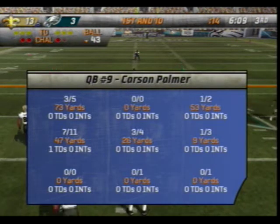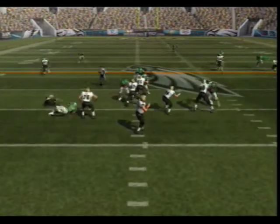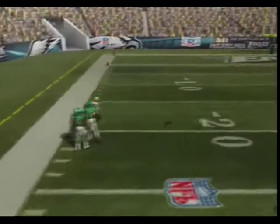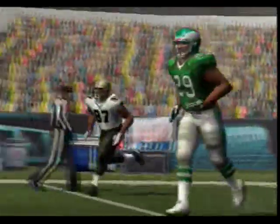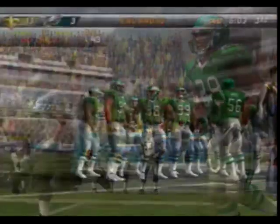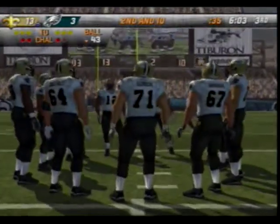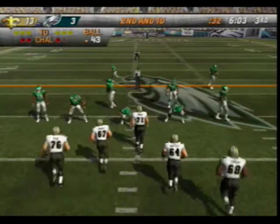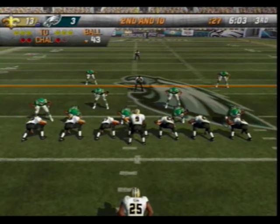First and 10. We're talking about Green. Out of the shotgun. He'll pass on first down. Under pressure. Deep throw. Ooh, nearly picked off. He read the single coverage and went for it all on first down. Second and 10. Ball on the 43-yard line. Stay at home. The Eagles line up in a 4-3.